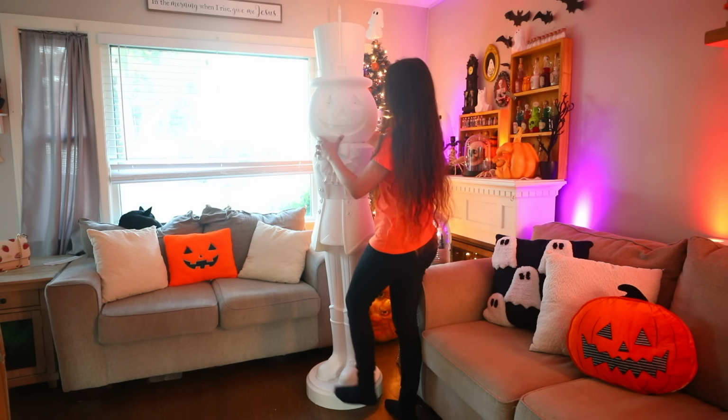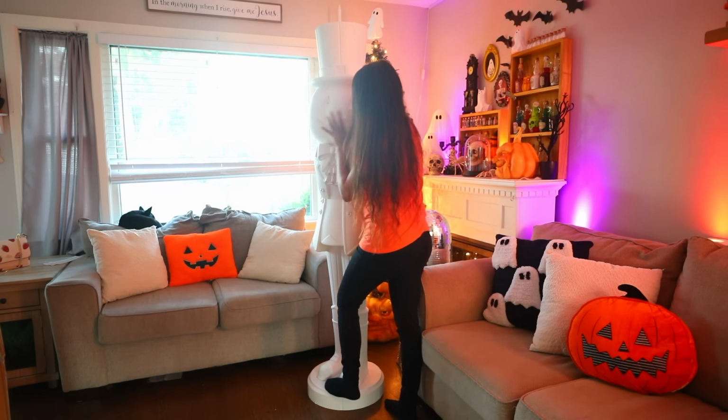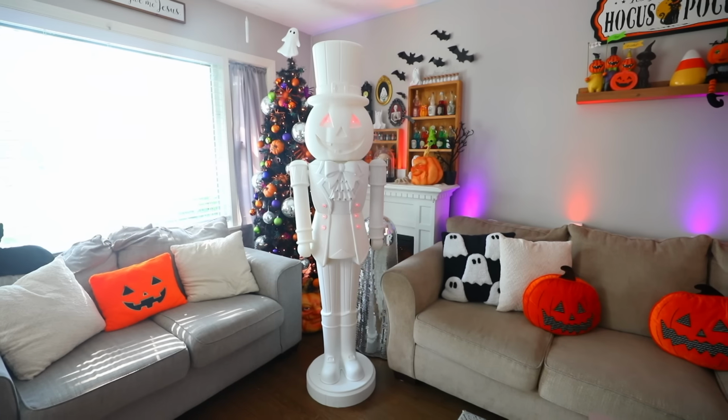There are some little lights that light up, and you can put this on just the light mode, or you can do it with the lights and the music, and this is the music it plays.